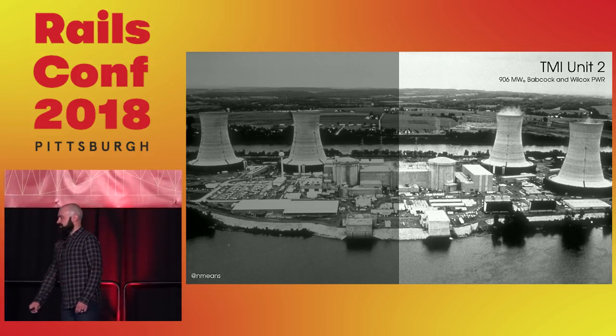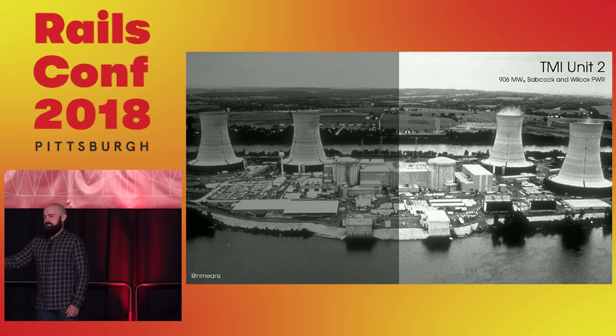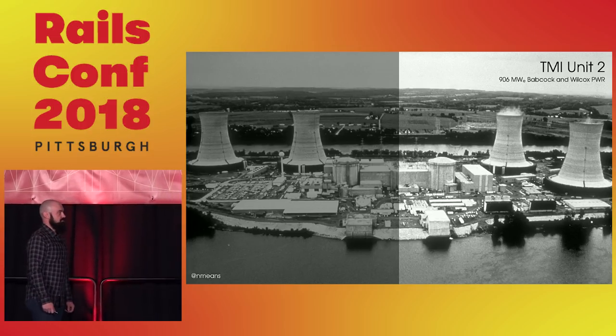It went into commercial operation on December 30th, 1978. And early on the morning of March 28th, 1979, it's running at 97% of capacity, and it has been for the 3 months since it came online. In the slang of the industry, this reactor is running hot, straight, and normal.